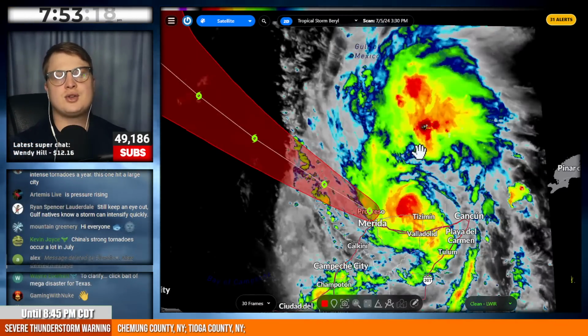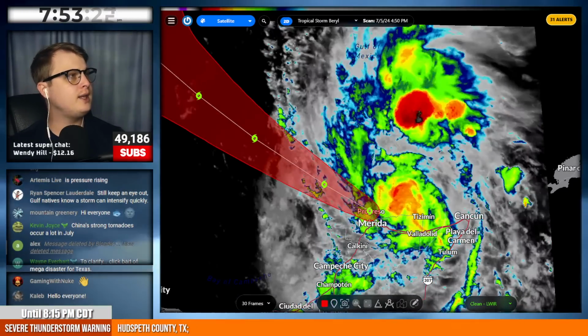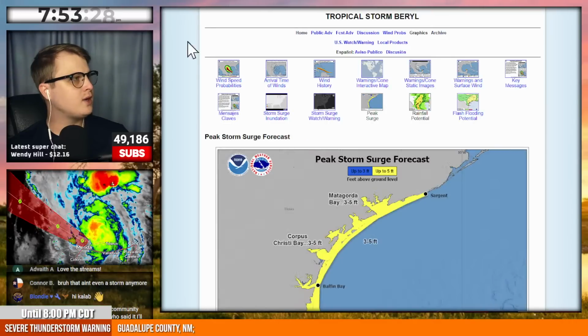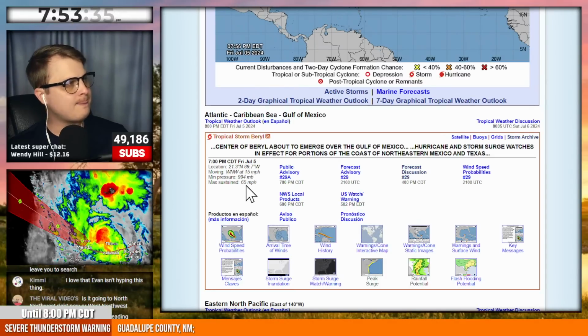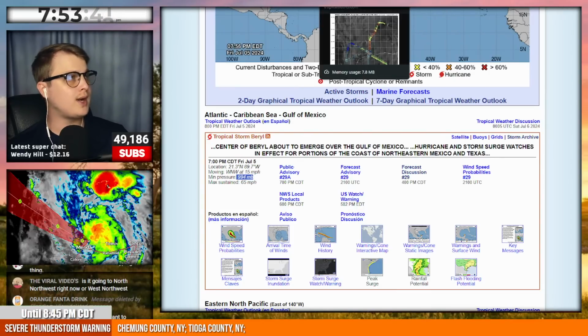Is pressure rising? Yes, the pressure is rising, and rising quite quickly. The last little hurricane plane in there measured a pressure of 998 millibars, which, if we come back over here to the page on the latest update, as of 7 p.m. was 994. So as you can see, it is rising even further.